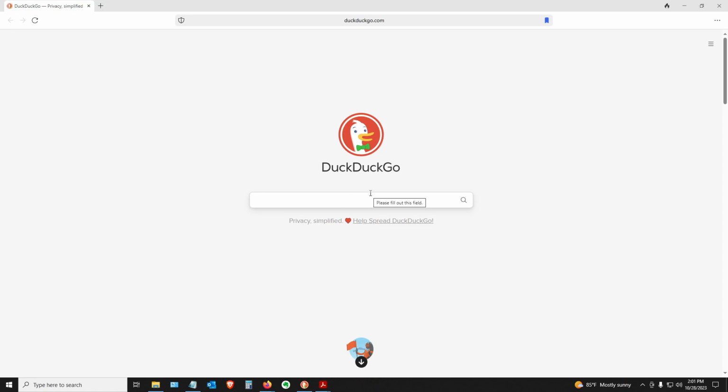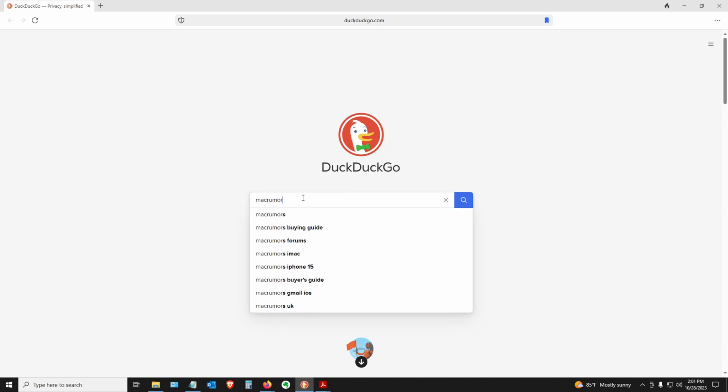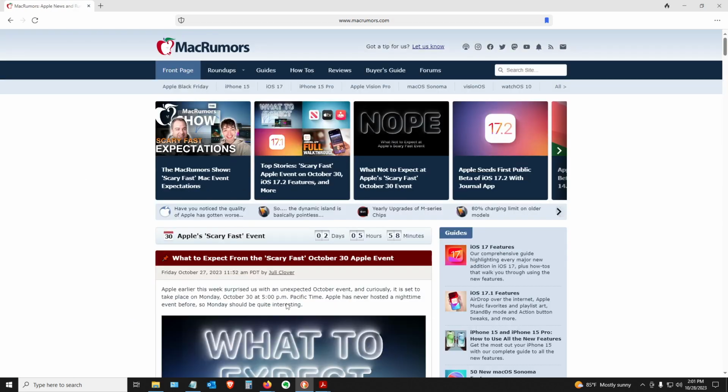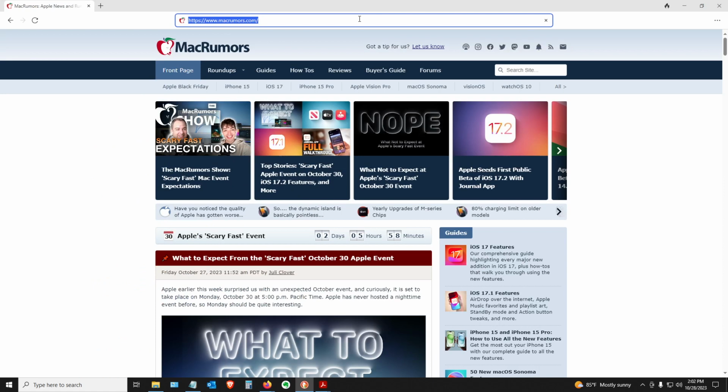So let's get things started. The first link for today's show is the DuckDuckGo browser, and it's very simple, nothing extra. There's no extras, there's no fluff here. It's a fast and nice browser. Let's go to a site. I'm just going to MacRumors, and you can see it's fast, it's nice.